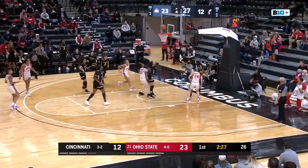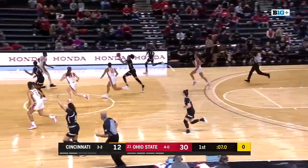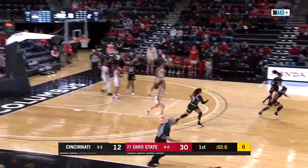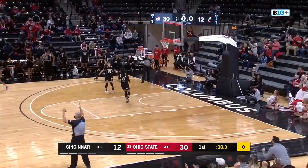Mike Sell on the penetration. About to add to that lead. Couldn't believe it rimmed out. But Scott had too heavy of a pass. Sheldon's gonna settle it for 3. Yes!